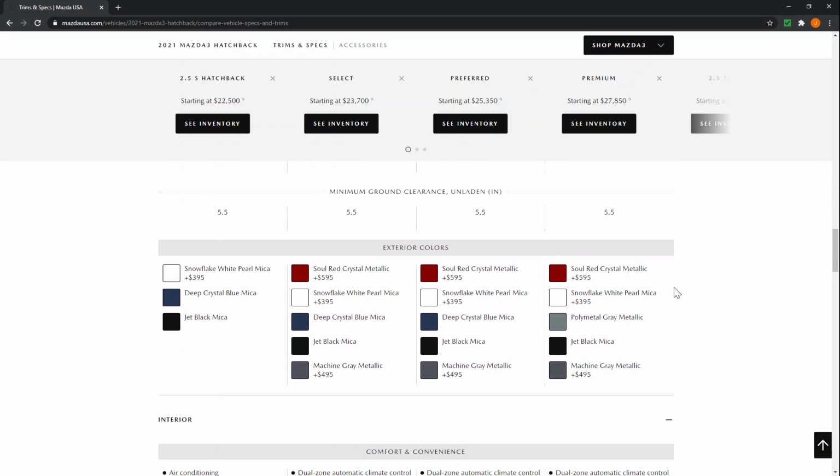Headed down to exterior colors. Here's another example of this. This new Polymetal Gray color that came out in 2019 is only available on the Premium trim. If you've seen any press photos or reviews of this car, you've probably seen this color. In my opinion, it's a super cool looking color. I think it's unique and it really makes the car stand out, especially with the new styling that they have that's unique compared to other cars, and then you add this unique color in it. It just really makes this car pop.